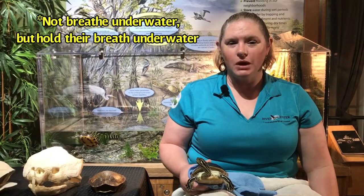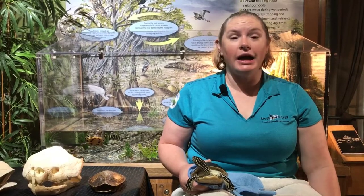I also wonder how turtles can breathe for so long underwater. Well, turtles have lungs and they have to breathe above the water. So one of the adaptations that they have is the ability to hold their breath for a pretty long time. Depending on their activities, this turtle can hold its breath for 20 to 30 minutes.